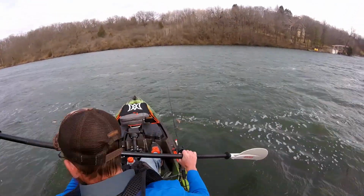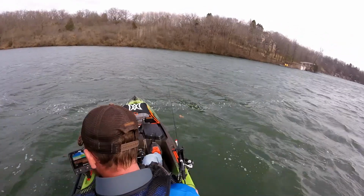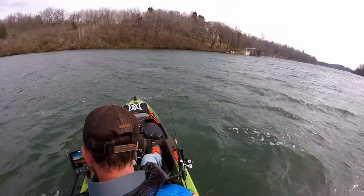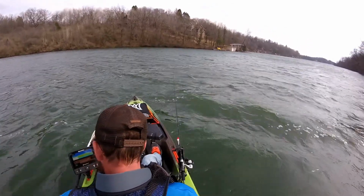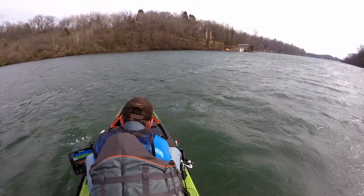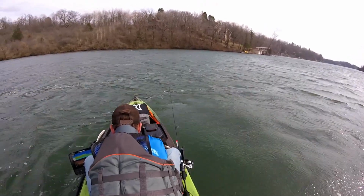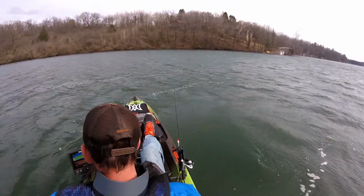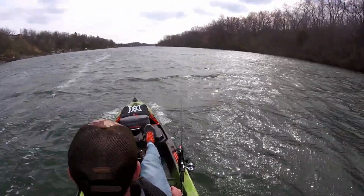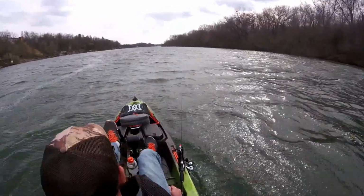Yes, I know my paddle's upside down, but now that I have a pedal drive kayak, I don't really use the paddle that much, so just needed to use it enough to get me out of the tree there. Drive unit down and head for the dock. Head for the ramp and get the heck out of here. The old weather guessers were a little bit off on their prediction for the day. The forecast said it was supposed to be pretty much a steady 15-mile-an-hour winds, but this was way more than 15 miles an hour.